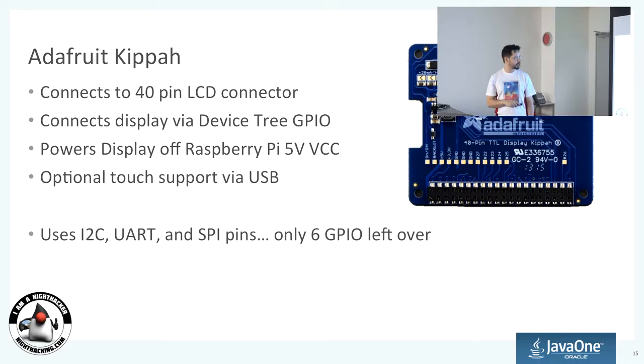It uses I2C, UART, and SPI buses are all used, and you're only left with 6 regular GPIO pins left over.